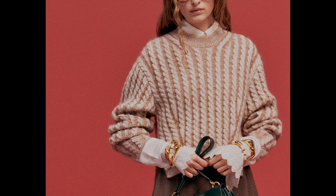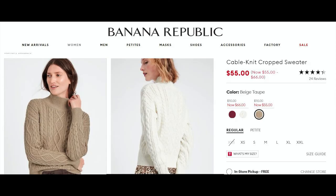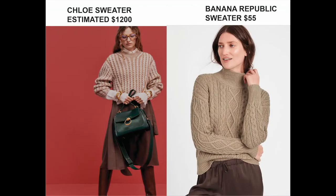I think that's doable. Next, a chunky cable knit sweater. I found this great deal for $55: a beige sweater made of a cotton, nylon, and merino wool blend at Banana Republic. Not a bad price. What a great deal.